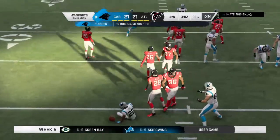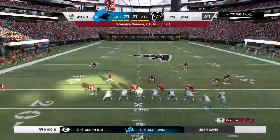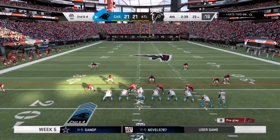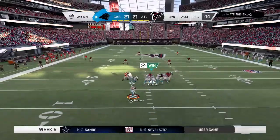He'll get a nice chunk there on the first down run, and it's 2nd and 4. Let's talk a little football 101 here, because one of the keys to advancing the ball downfield is success on first down. Huge difference, as we know, between 2nd and 4 and 2nd and 8 and 9.